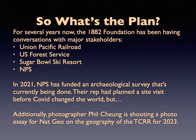This year, I learned that a National Geographic photographer, Phil Chung, is doing a photo essay for the magazine about the geography of the Transcontinental Railroad, scheduled for publication in 2023. And of course, the significance and the beauty of Donner Pass will certainly be a part of that photo essay. And so I'm really looking forward to that. And we've been able to supply him with some information and some resources to help him with that.